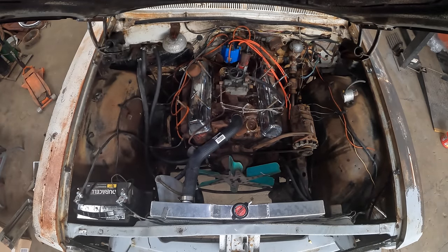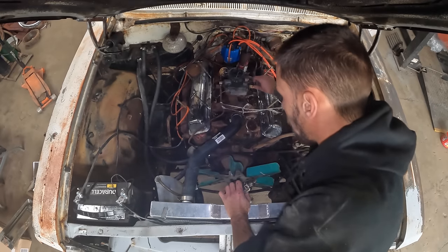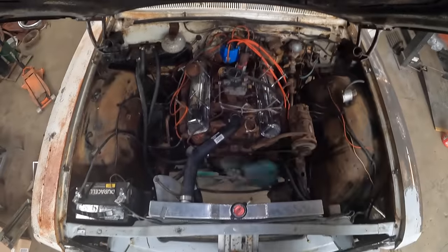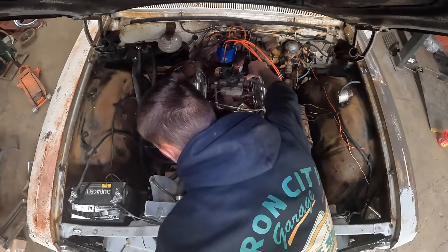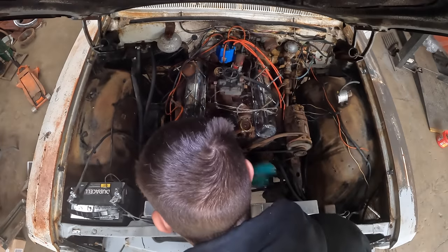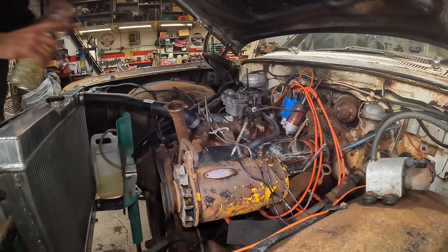Okay, you want to crank it for me? Go ahead. Go ahead. Keep cranking. I need that water bottle I have. That gas in it is not good. Alright. Ready? Yep.